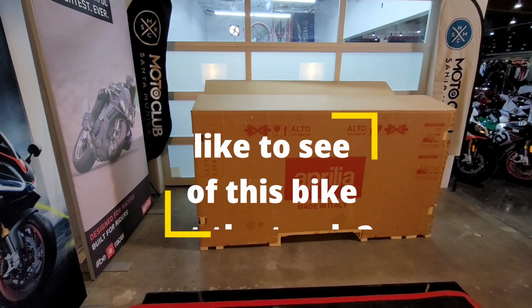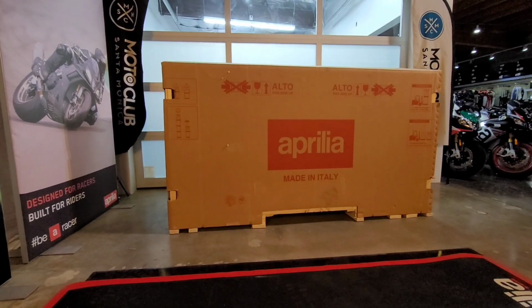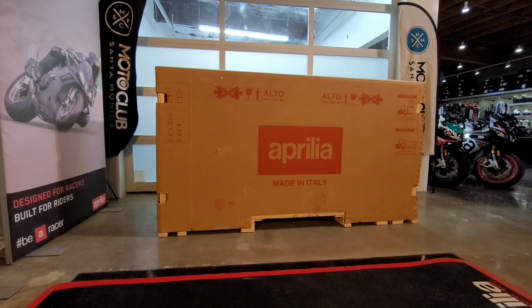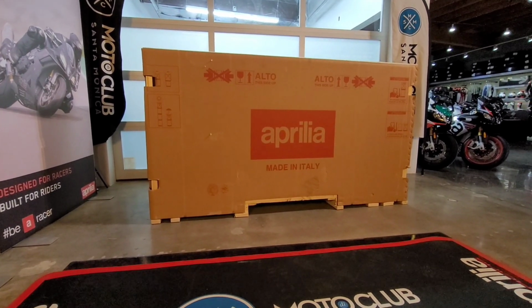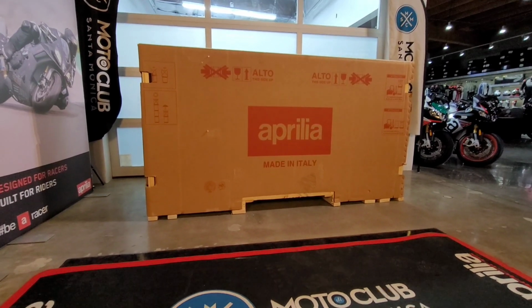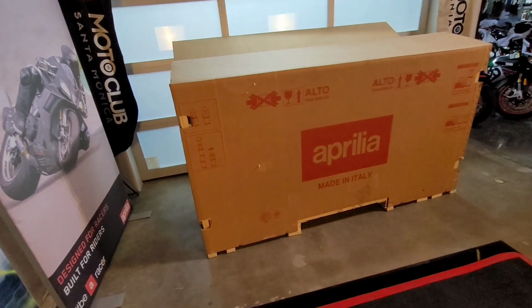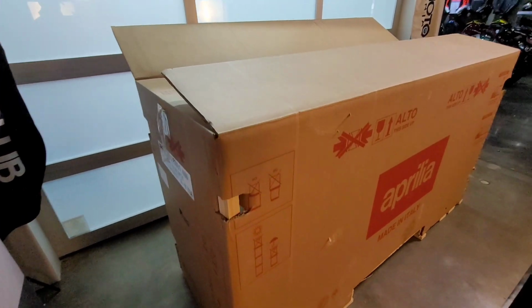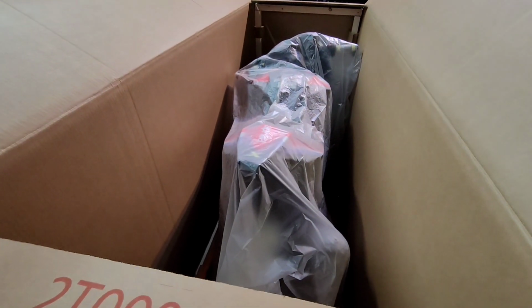And this bike will be with us at our Customer Appreciation Track Day in exactly 15 days, so stay tuned for that. Definitely let me know what you guys want to see, anything you want me to focus on in terms of this bike in particular. If we're lucky, we'll be able to get some onboard footage of this bike at the track.